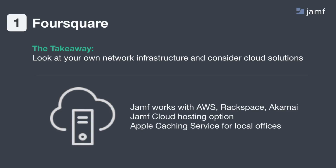How this ties into Jamf is, Jamf works with AWS, with Rackspace, with Akamai, all right out of the box, to have those be a distribution point for you. So if you're currently just using local distribution points, and if you have a relationship with either of these three, you can start using them right away to upload your software packages and then have those be downloaded by your users when you deploy them.